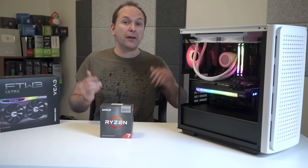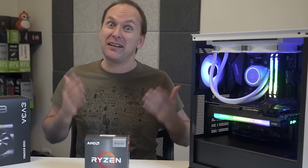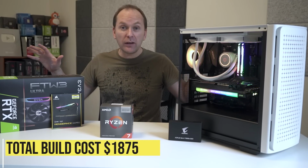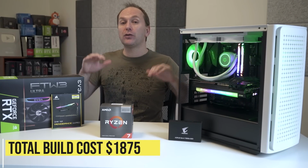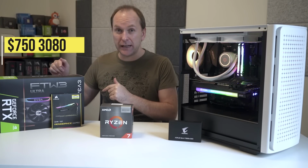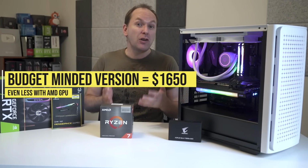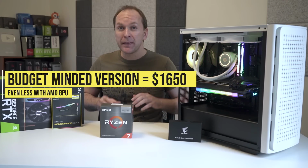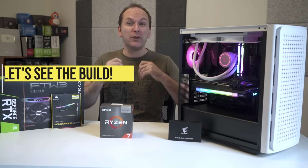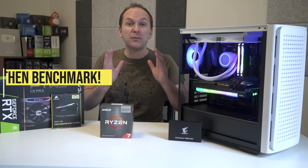I did decide to swap out the rear fan for an Aorus ARGB one because I have a bunch of them sitting around, thank you Gigabyte, and really wanted to bling out the system. Now as we spec this build out, it's about $1,875 US right now, which includes $750 for an RTX 3080 12GB. If we go with an air cooler, 1TB budget NVMe, stock fans, and non-RGB RAM, we can cut this down to just under $1,650. So let's roll the music and build the ultimate Ryzen 7 5800X3D gaming build, then we'll run it through some actual games.